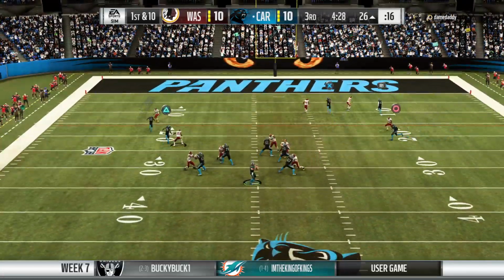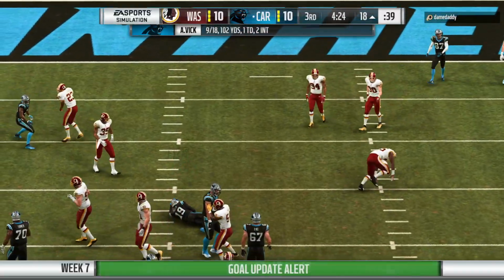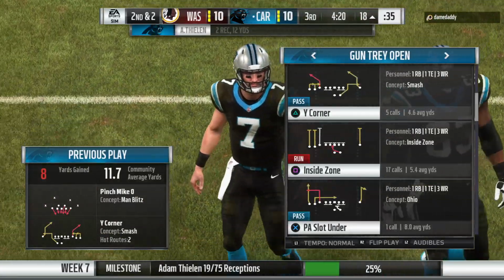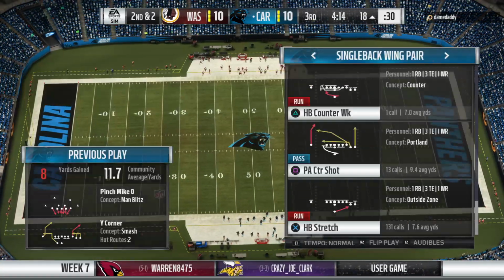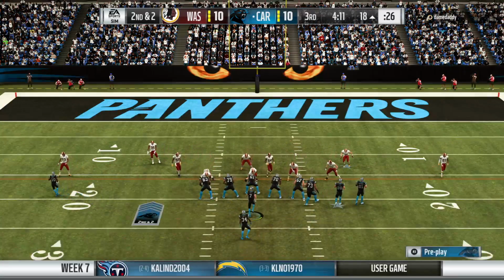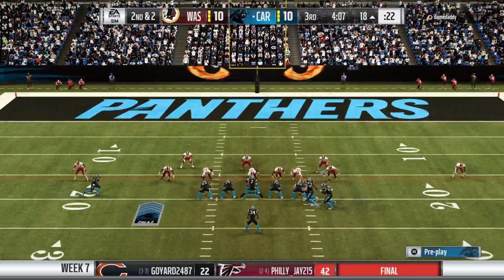On 1st and 10, here's Vic. He'll find Thielen working in the middle. A good pickup there. 8 yards on the first down completion. One thing I can say pretty safely, that route is not called if you don't have a guy who can throw the ball and put some mustard on it. Because if you're going to lollipop it in the middle of the field, bad things usually happen. It takes a strong-arm guy who can rifle it in there, and they were able to successfully complete that one.